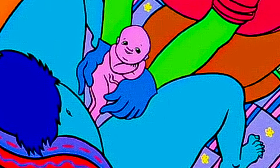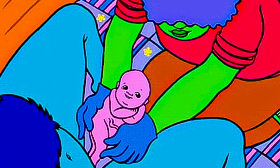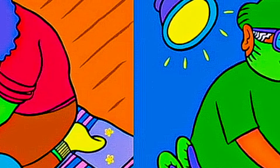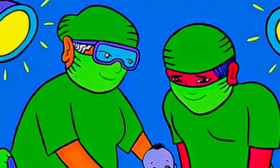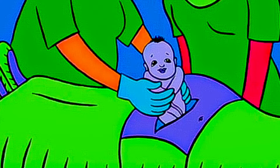Some babies are born by coming out through a part of the body that most people call the vagina. And other times, doctors will make a special opening below the belly button, take the baby out, and then close up the hole.